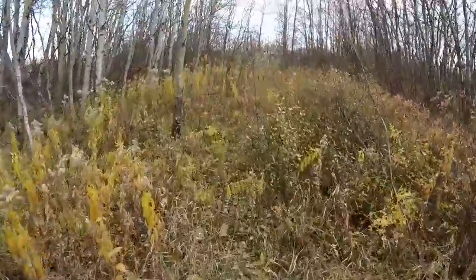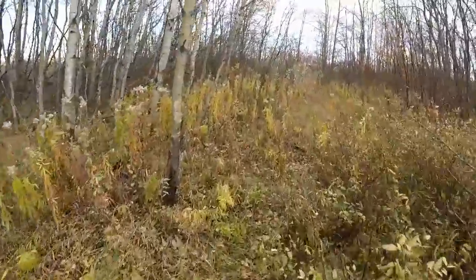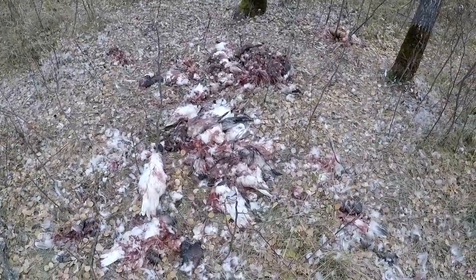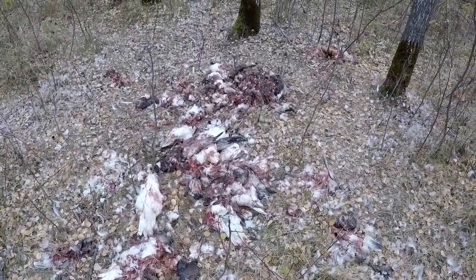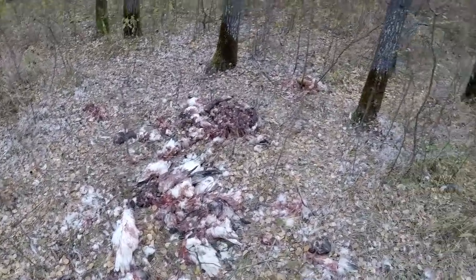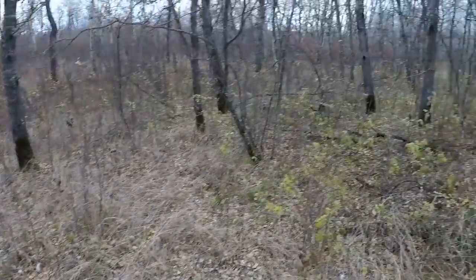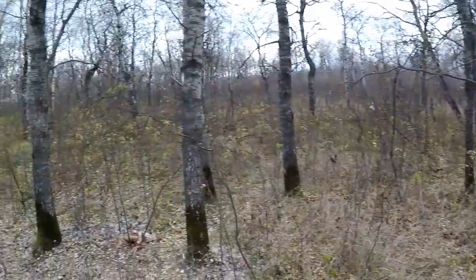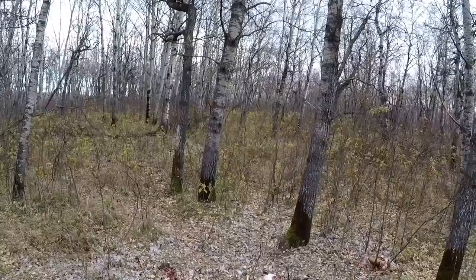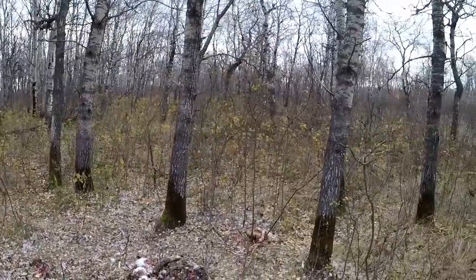Geez, I got these piles all mixed up in my head. I guess it's 4, the one in the gray bush. Well, we're at what we affectionately call bait pile number 3 here. I got 6 rams in here. I checked them all. Other than that one that we saw hanging in the tree over here being closed off, there's nothing in them.